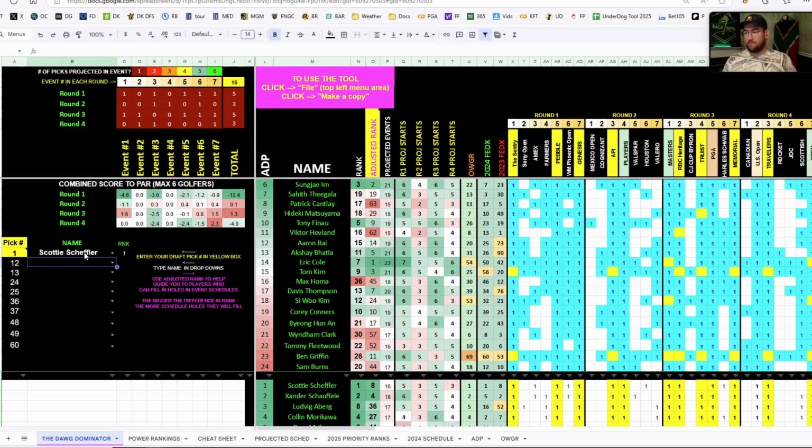The hardest one to fill, like Pebble, is Pebble a signature again this year? I believe so. So Farmers is going to be tough. Right, but you'd be surprised how many guys at the end of the draft play Farmers. So you don't have to get too scared about that early on.